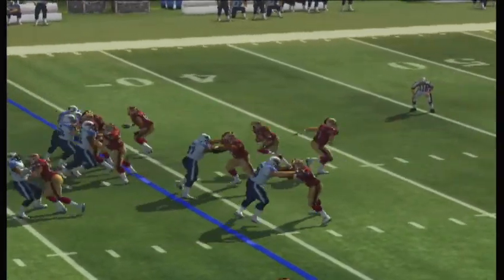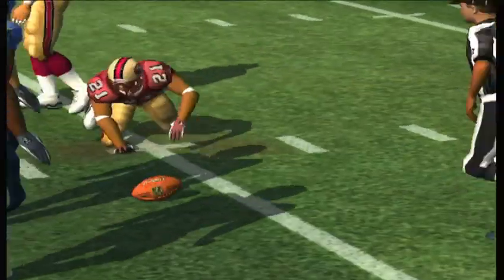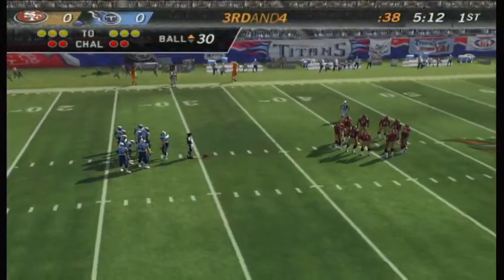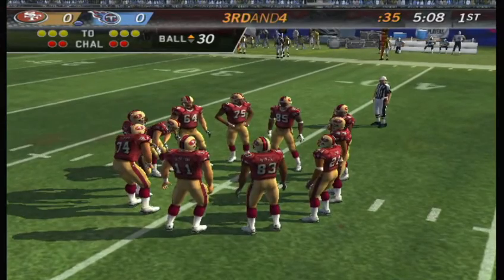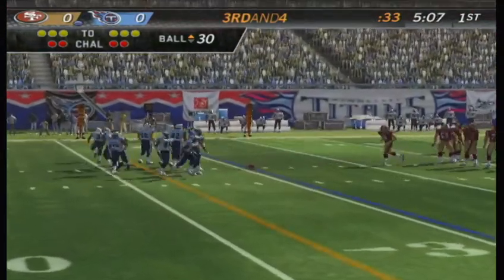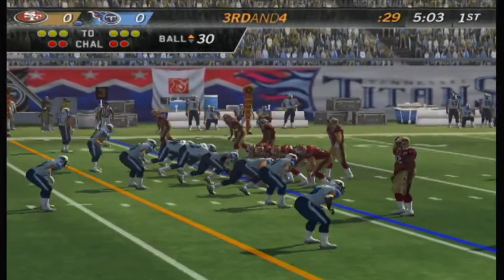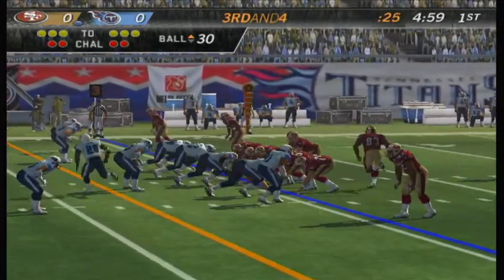The Titans with a four-man front gives the ball off. This one will be spotted at the 30-yard line. Four rumbles forward for a gain of 4. The 27-yard line is the spot they'll have to get it to convert on this third down play. The Titans come out in a nickel package.